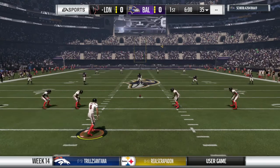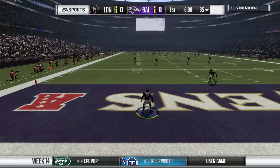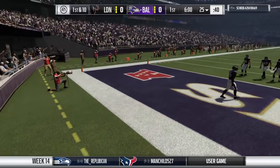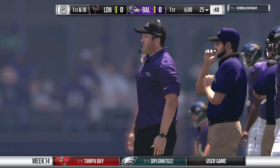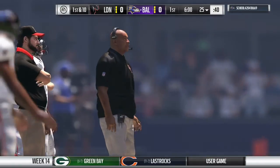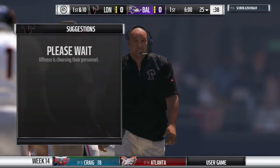Because they've got the call of this Week 14 matchup. Larry, we are coming to you from the heart of Baltimore, nestled between Russell Street and I-395. We're at M&T Bank Stadium. Today, it's a Week 14 matchup that should be a good one between the London Black Knights and the Baltimore Ravens.